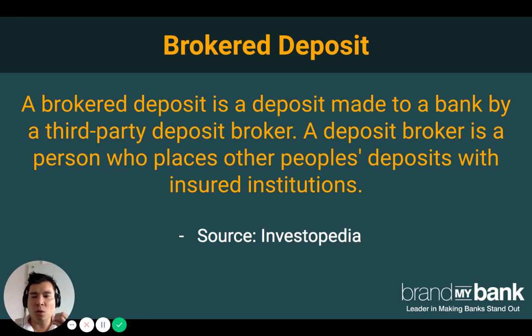Now, just a quick overview about the broker deposit. What is it, by the way? A broker deposit is a deposit made to a bank by a third-party deposit broker, according to Investopedia. So a deposit broker is a person who places other people's deposits with insured institutions.